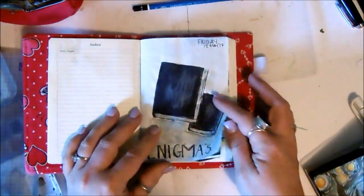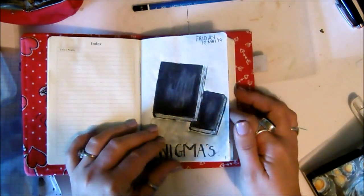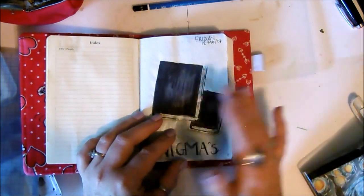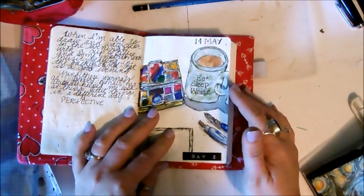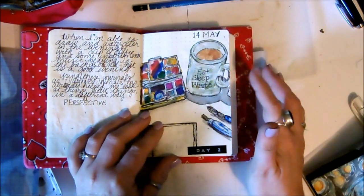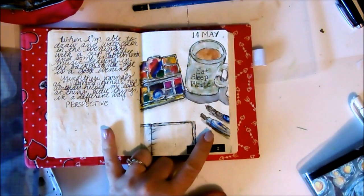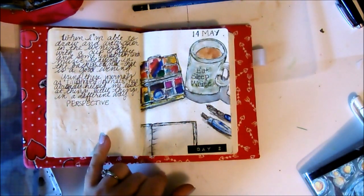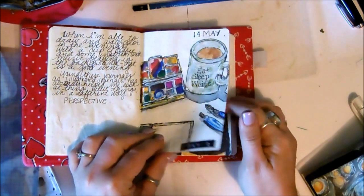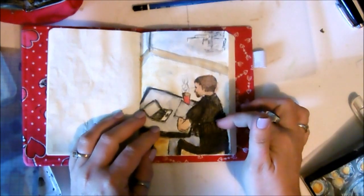I did the same thing, I did the Enigmas, but I did them differently, and I like this one much better. Although in retrospect, I probably should just put the little book on top of the big book. But that would have been like the way everybody would have done it. So more watercolors, coffee cup, paintbrushes, notebook, my day. I illustrated the basics of my day. Mr. Rockstar on our coffee date.